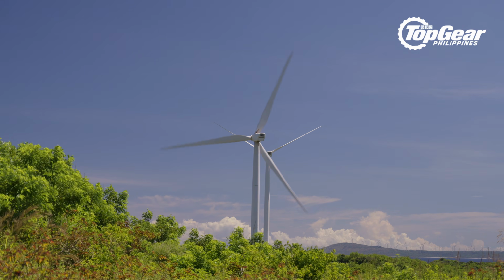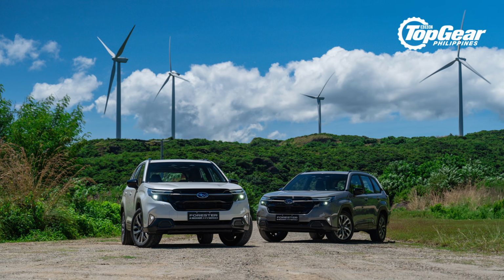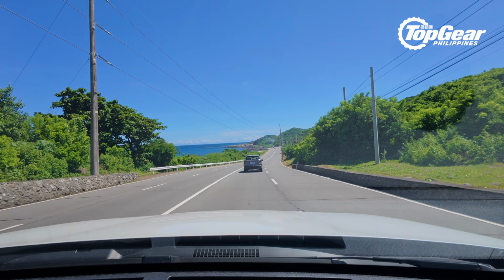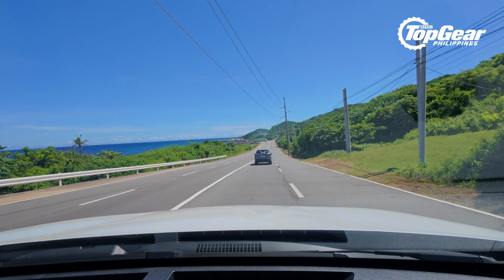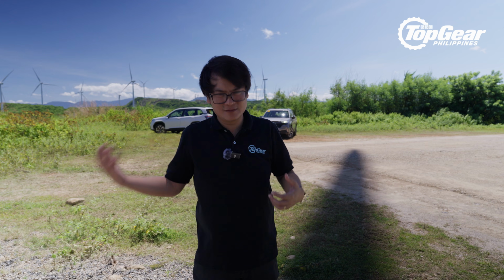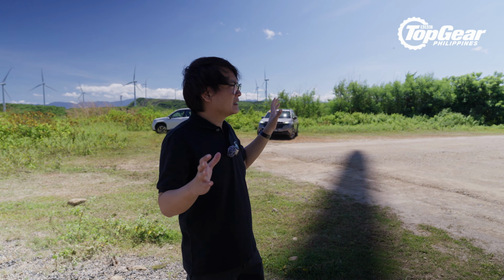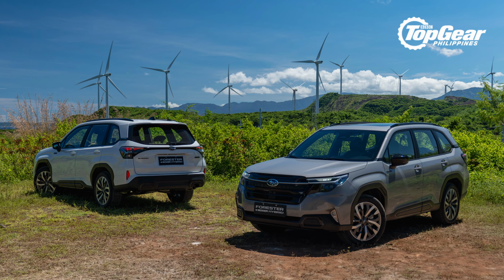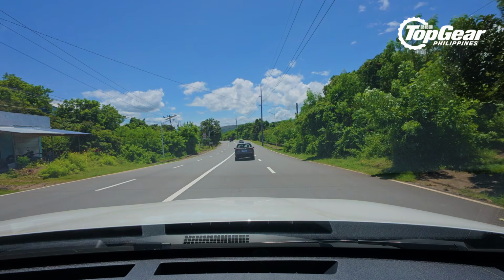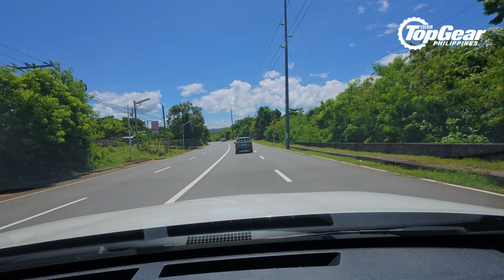Totally worth it, because just take a look at the views here, and not just here in Bangui. I mean, even on the way up here, you're greeted by the West Philippine Sea. You have this nice breeze, you have this clean air and everything, and it just makes you appreciate just driving around in the country, driving here up north or driving out down south, doesn't matter. Just driving in this country has its nicer side to it. This trip was made more comfortable thanks mainly to the Forester. And yeah, it's been great so far. And it's not even lunchtime yet. And there's more sights and sounds to see and to hear.